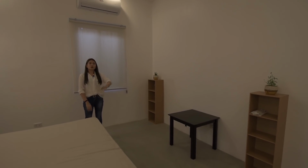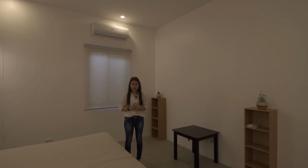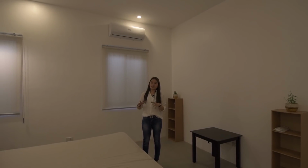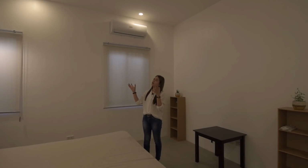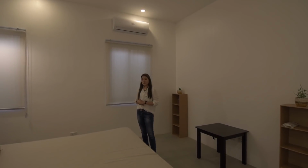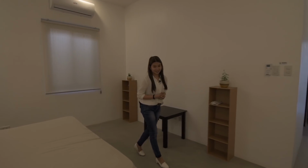Actually, as I want to recommend, if you get this house and you want to redesign it, I really recommend Compass Architectural Design Studio, because they offer design and build services. If you want to make this room your own, you can put your personal style here, right? Like you can put some cove lighting, pin lights. You can also repaint your room. Well, it's totally up to you if you want to turn this into anything you want, right?